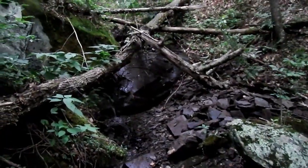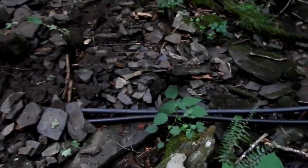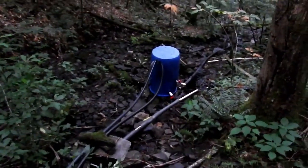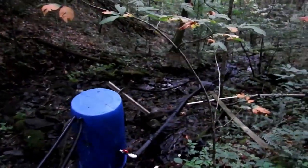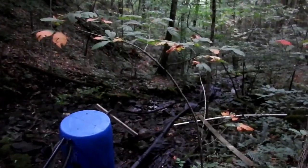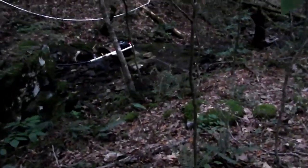Alright, so a little overview. So it comes down. Intake. Got 2 pipes going all the way down to our big old barrel. And it goes all the way down 600 feet. So I'm going to turn it off. When I get back down there, we'll see what it looks like. Alright, so we made it all the way down to the turbine.